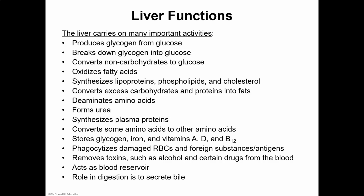Look at this. Okay, liver functions. Holy cow, it is unbelievable, the stuff that your liver does. It produces glycogen from glucose. You know that already. It makes glycogen from glucose, but if you need glucose, it can turn glycogen into glucose, right? It oxidizes fatty acids, synthesizes lipoproteins, phospholipids, and cholesterol. It synthesizes plasma protein, mainly albumin, but also fibrinogen. It's pretty busy, all right?